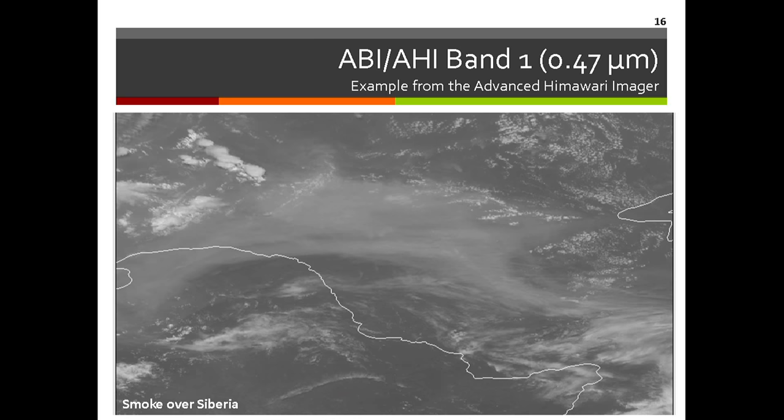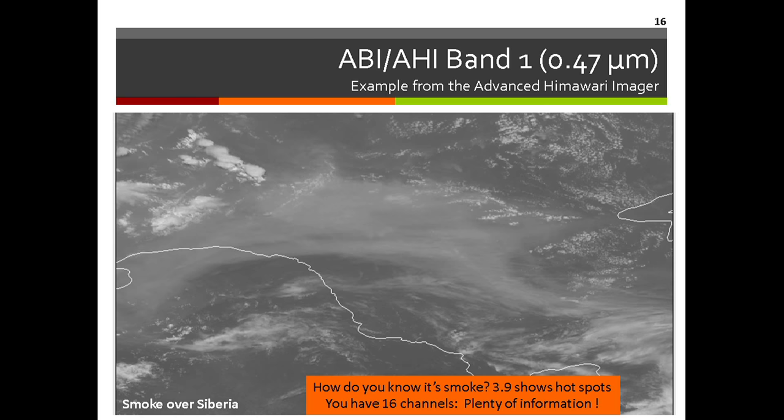This is using AHI data from the Japanese satellite because it's such a great example of a smoke pall over Siberia. So this is all smoke. You know it's smoke, because if you look at 3.9, you'd see hot spots all over the place. So there's stuff burning, and you have this smoke pall. This shows up so much more distinctly in 0.47 than in 0.64.